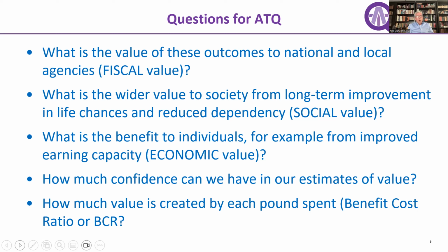Sometimes we're looking at wider community benefit, for example, local economy improvement, but that doesn't come up much in some of the contracts we looked at here. We also tried to put some confidence ratings on our estimates, and I'll say a bit more in a minute on why we had to do that. And we wanted to know how much value was created for each pound spent, which is the headline number that is often used and indeed is used in most social return on investment, how much back for every pound. So those were the things we were trying to get to the bottom of.